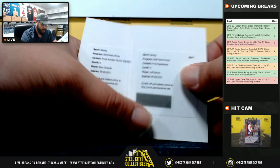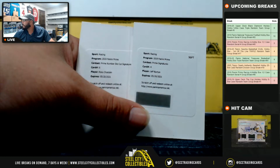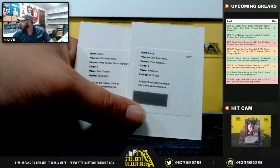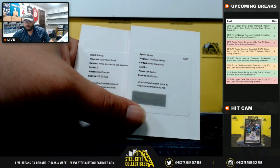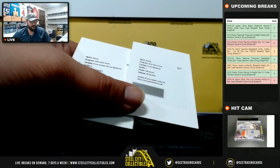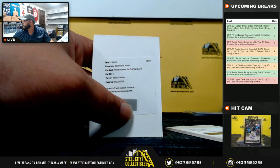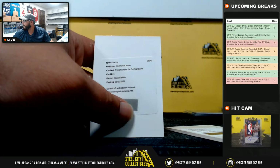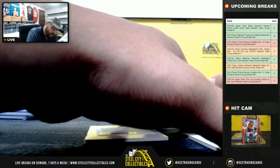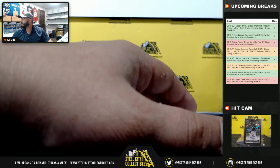We have two redemptions. Let me look them up, make sure they're not 101s. Prime signatures. Card number 4 out of 75, Jeff Burton. Everybody gets a shot at that. And prime number die cut signatures, out of 99. All right.